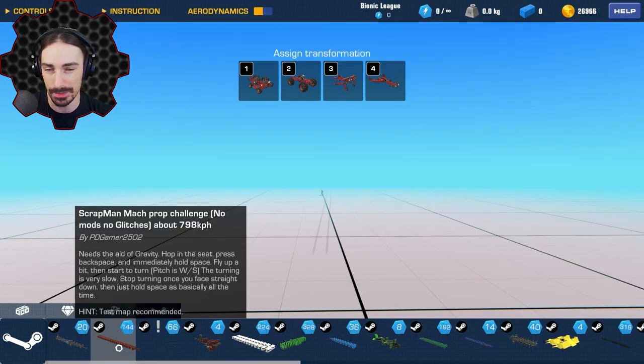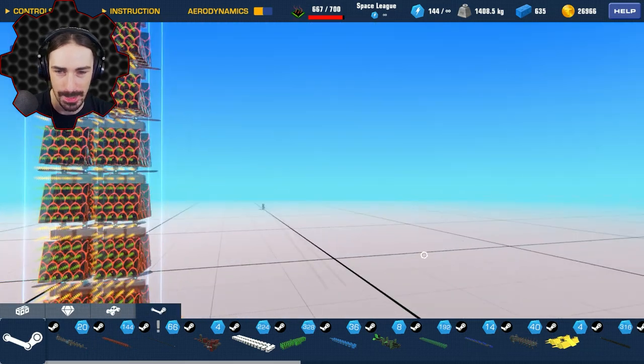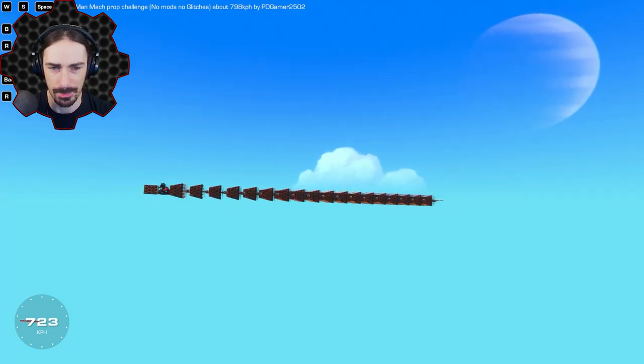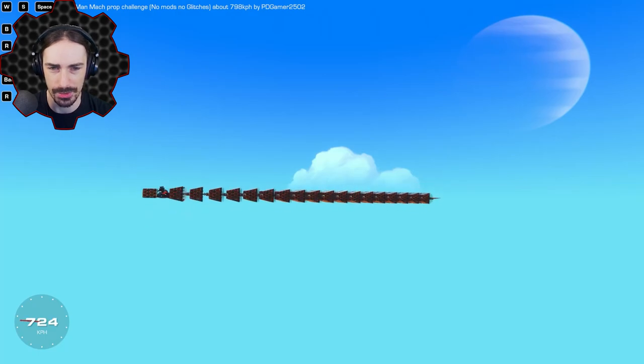This one, apparently 798. Is that including? Needs the aid of gravity. Well, let's see what we can do horizontal as well. This is by PDGamer2502. We got some fancy colors on this one. Why did it spawn it so far away from me? All right, horizontal speed. It is tough to maintain a horizontal trajectory, but it's looking like 727. Yeah, about 727 horizontal speed.